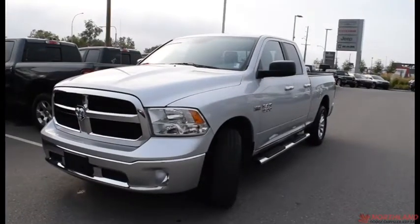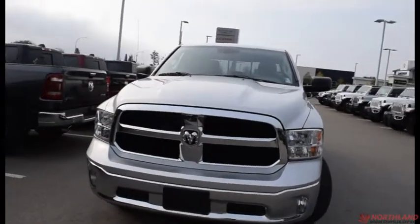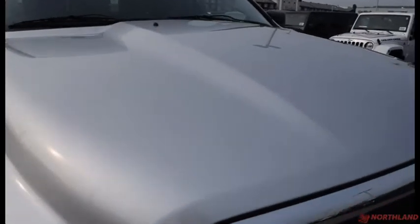Hello, this is Seth from Northland Dodge in Prince George, and today we're taking a look at a 2013 Ram 1500 SLT quad cab. Under the hood we have a 5.7 liter V8 Hemi and a 6-speed automatic transmission. This guy's in bright silver, looks fantastic.